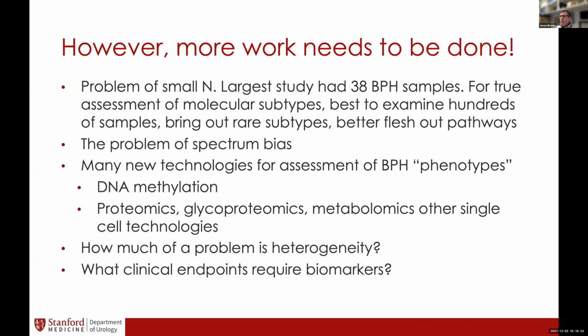But what it doesn't do is capture the spectrum of the phenotype in patients. So we have to attack that problem of spectrum bias and try and capture the types of BPH and the types of LUTS in patients broadly in order to understand and develop biomarkers that are going to help us triage patients for therapies.